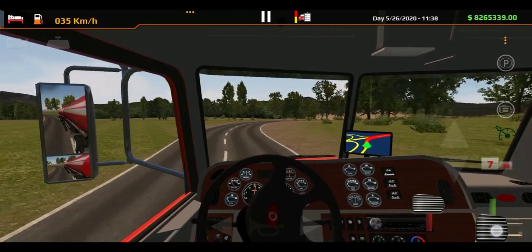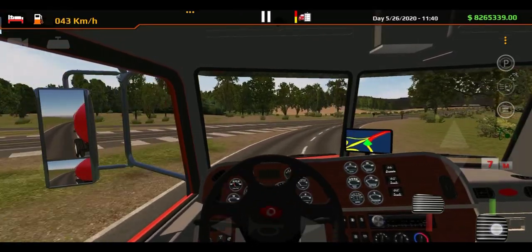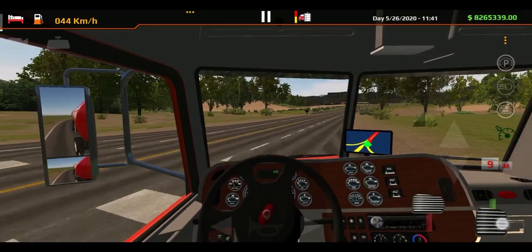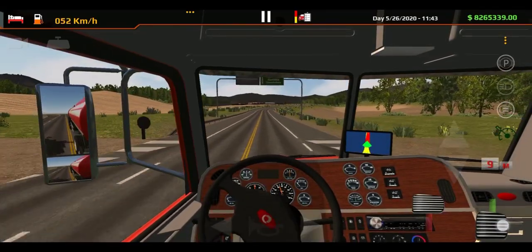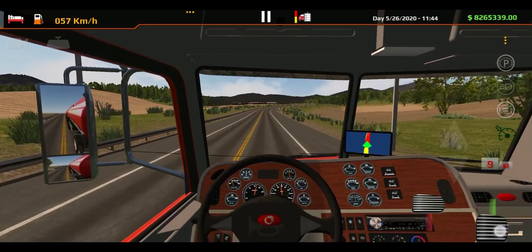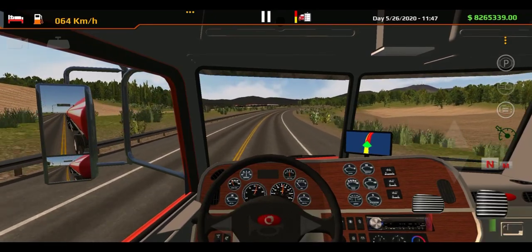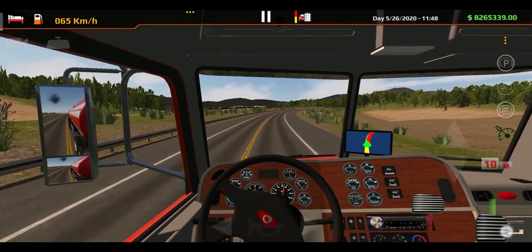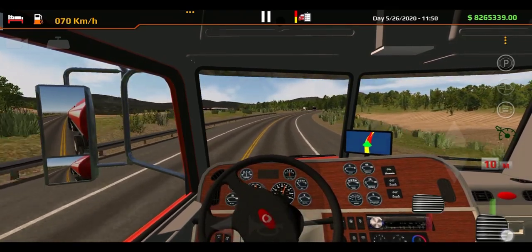I just want to make you guys feel and play this game as realistic as you possibly can. This is also based on my years of experience with Euro Truck Simulator and American Truck Simulator. So I know what it feels like to play a realistic simulator, and thank you for the support, guys.